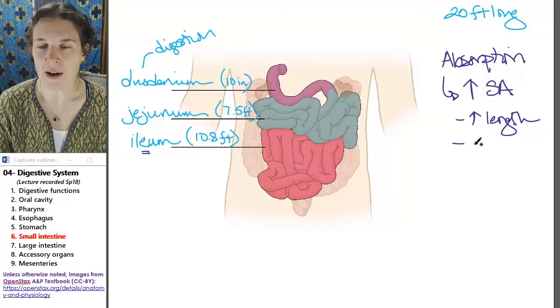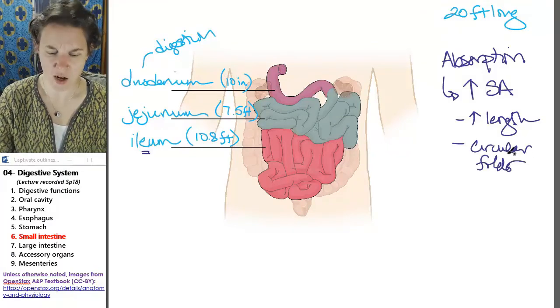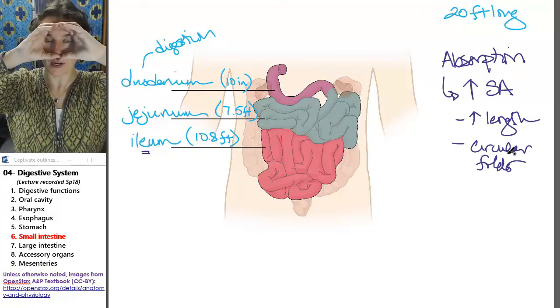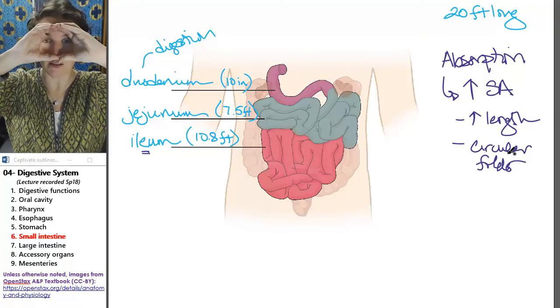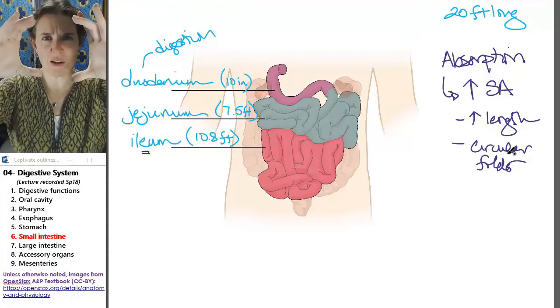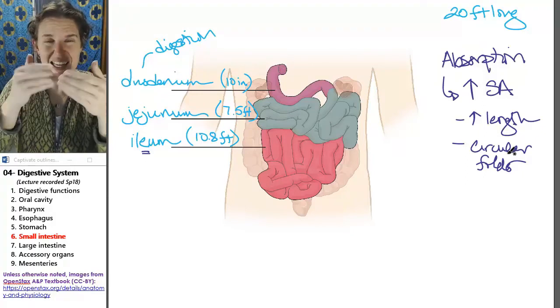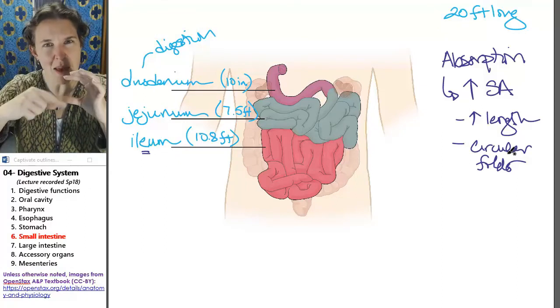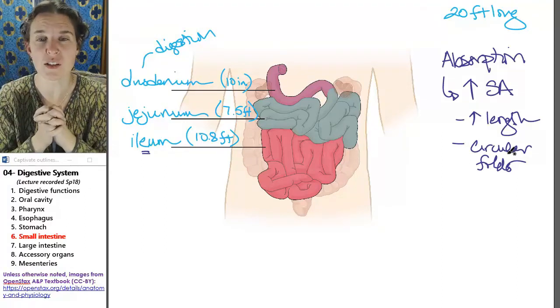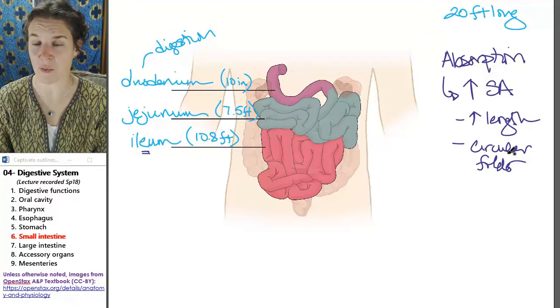We also have these things called circular folds. You can imagine the tube of the digestive tract, and as if I'm looking down the tube at you, there are places where the tube constricts and then comes back out again, and constricts and comes back out again. There are these big circular folds in the tube itself, which function to increase the surface area. And somewhere I have a picture of that for you. Whether it's today, I actually can't remember.